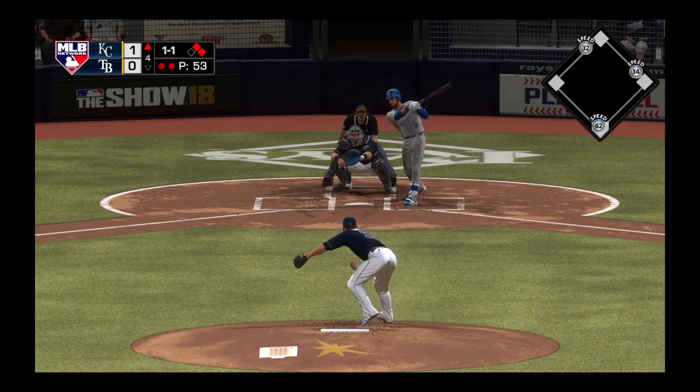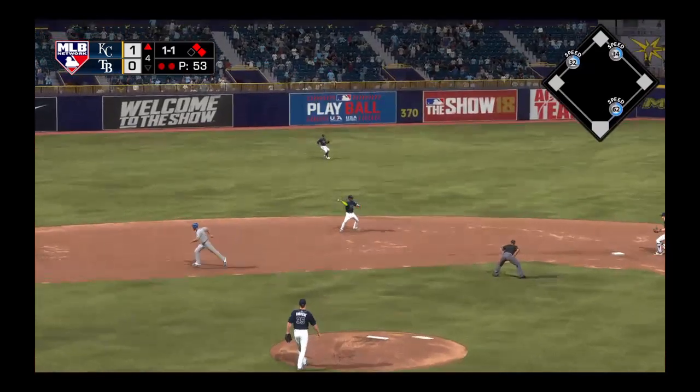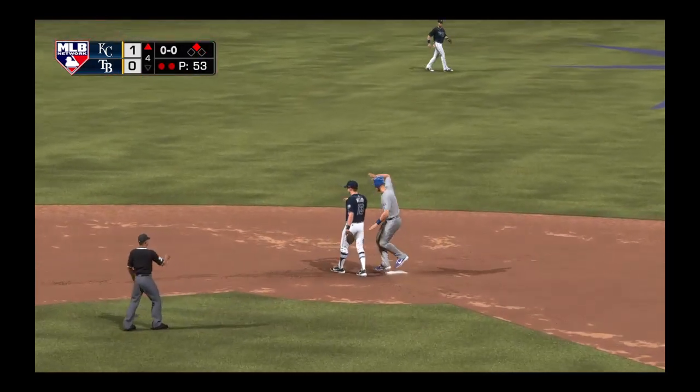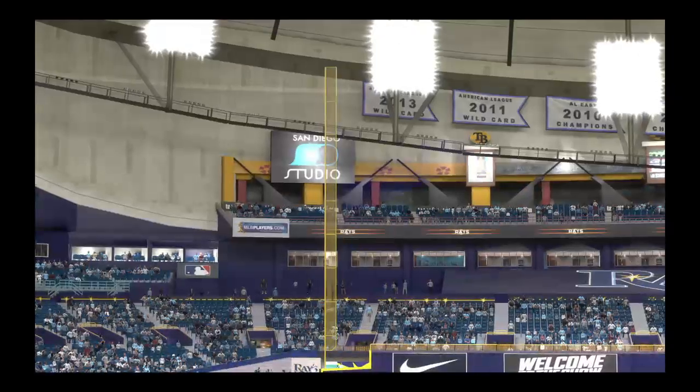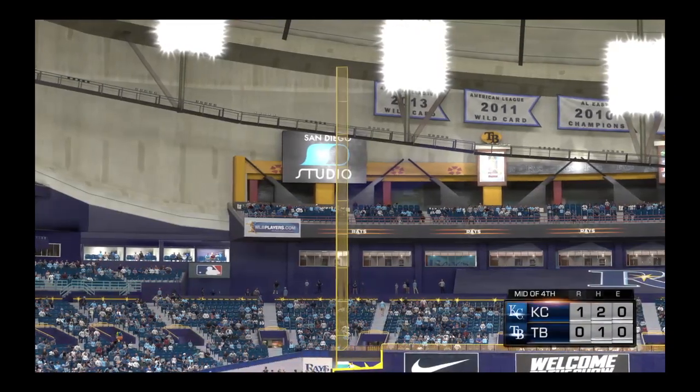1-1, here it is. And he chased one there as this is bounced to short. And the two-out threat will not come to pass as the inning is over. A couple of walks, but no damage. We're back to St. Pete after a quick word.